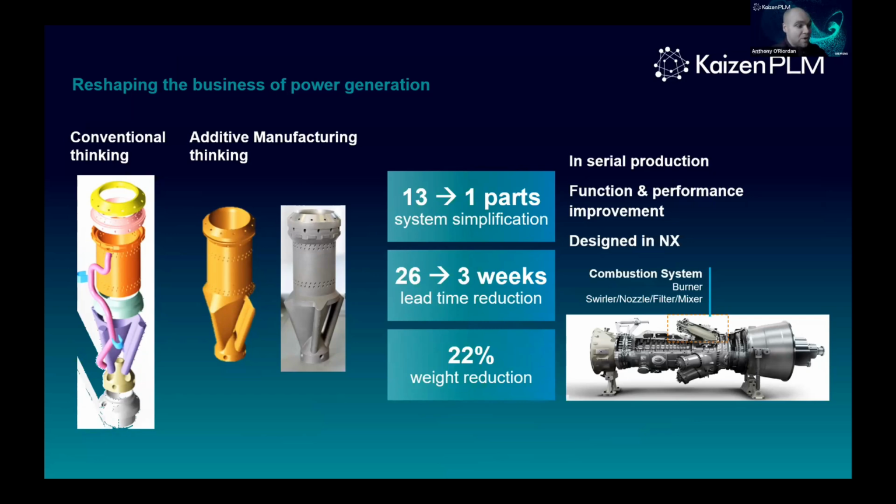Here we can see how a gas turbine burner component has been redesigned to reduce 13 parts to 1 part. The part consolidation process also means that the part benefits from a 22% weight reduction and a significant reduction in lead time. So these are the type of things that are possible with lightweighting and digital manufacturing workflows and additive manufacturing.